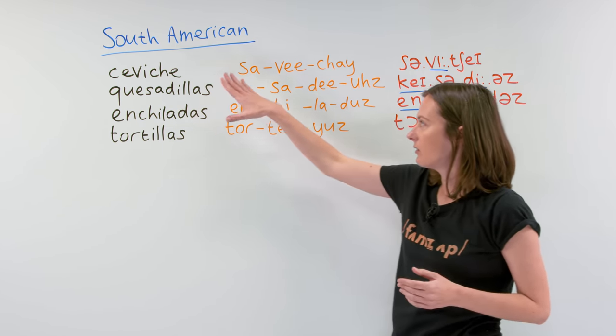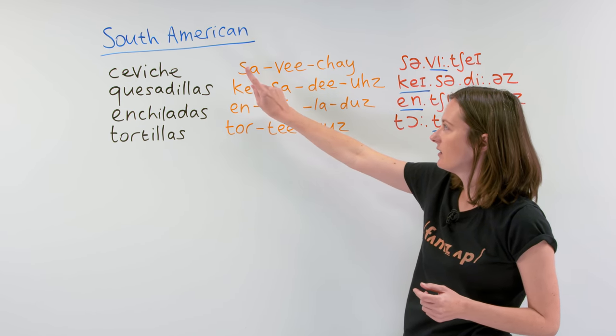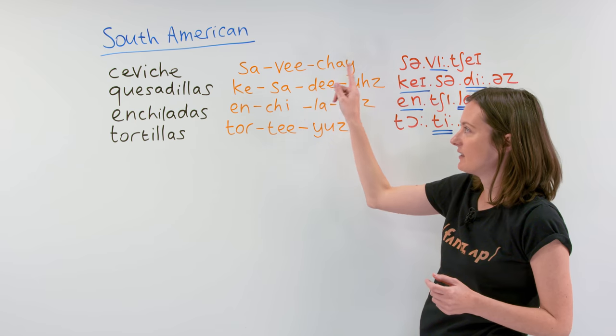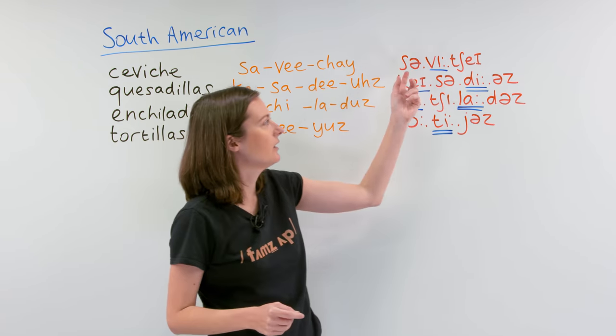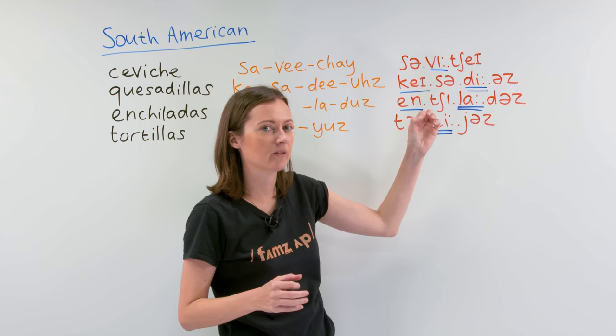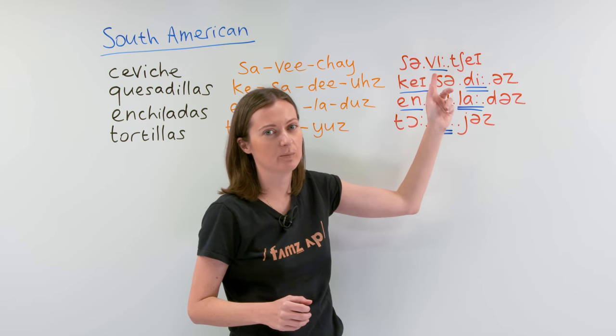When I've written this one in easy to understand characters, I've written ceviche, but the first syllable has a schwa and instead sounds like s. Ceviche. Our stress is in the middle of the word.